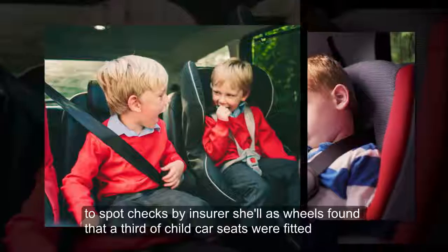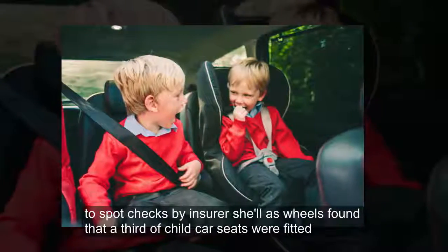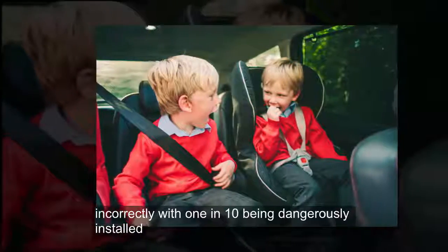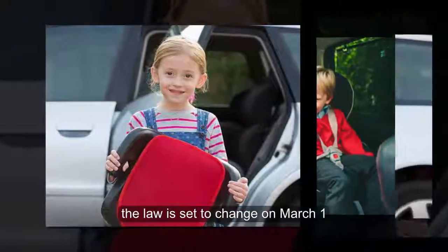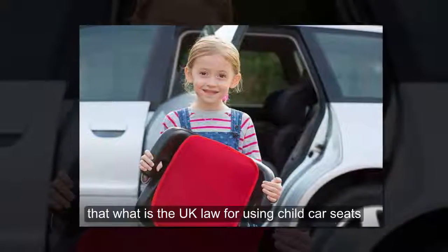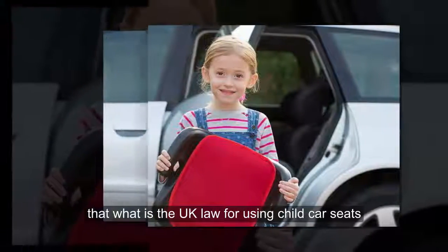Spot checks by insurer Sheila's Wheels found that a third of child car seats were fitted incorrectly, with 1 in 10 being dangerously installed. The law is set to change on March 1. Here's everything you need to know. But what is the UK law for using child car seats?